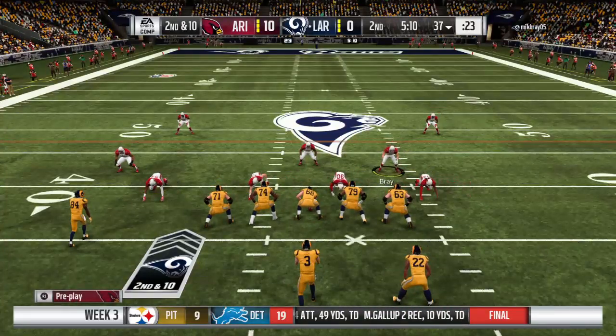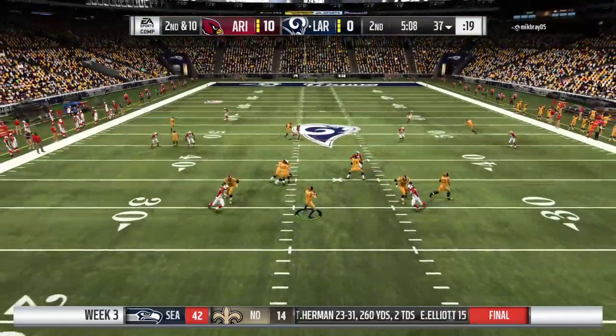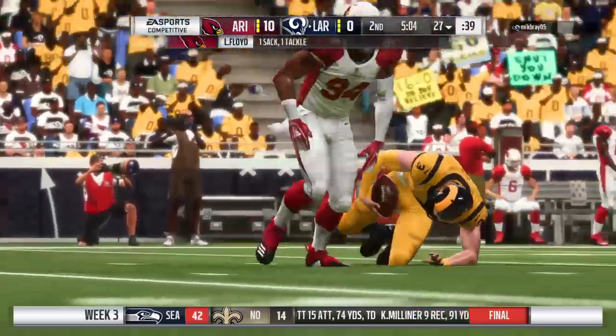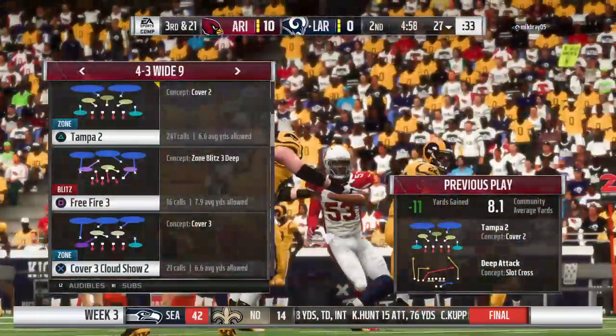Back to throw now on 2nd and 10. Pressure comes and the Cardinals bring him down. Leonard Floyd in there to drop him for his 5th sack of the year.